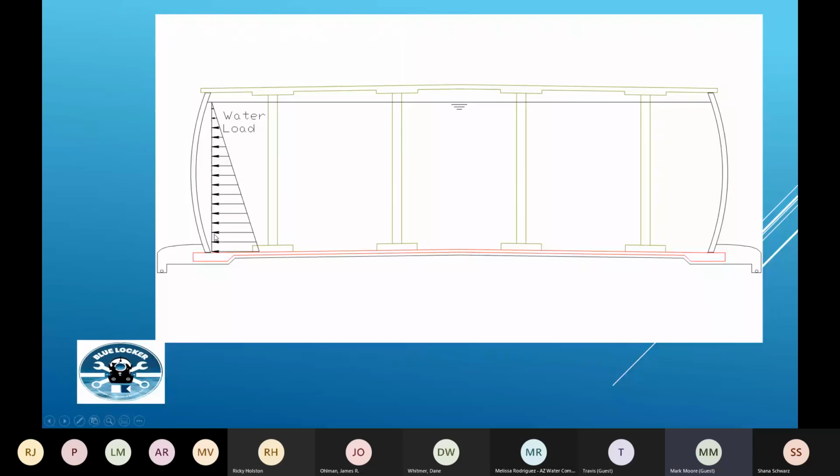Concrete loves compression, hates tension. The inside of that wall is under 100% compression, which it loves. The other side of the wall, however, is under tension and it doesn't like to bend. So if your concrete tank is a fixed connection, meaning you had rebar coming from the floor into the wall into the roof, basically that wall's got to bend. And concrete is not a flexible thing.